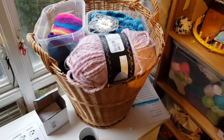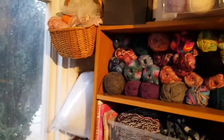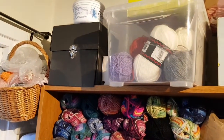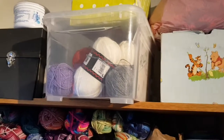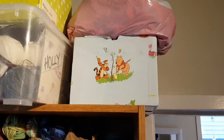And then I've got my new fixed yarn shelf. Do you like to see? Okay, I'm doing this the hard way. I'm standing up in my rocking chair because I'm not that tall, so you couldn't have seen the upper side. Here I've got some yarn. It's called holly. So I stashed all my holly yarns in that box there.